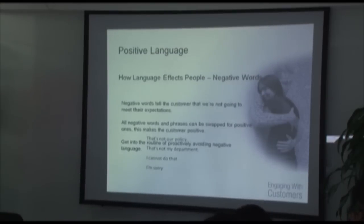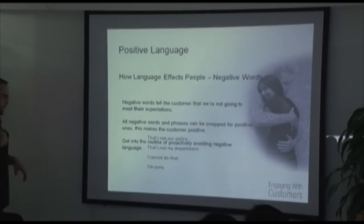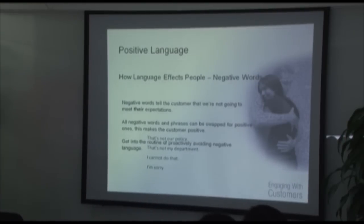Okay, it puts them in a positive mindset. You're going to be a lot easier to cope with. Okay, you're going to be easier to do rapport with. You're not going to have to take them down that emotional staircase. You're not going to have to take them from the 8th floor to the 2nd. Okay. It takes a bit of time to get into the routine of avoiding the use of negative language. But it took me about 2 months, 3 months. Okay. So sort of subconsciously, you just write something and it'll be positive. Takes a bit of time, but you will get there.